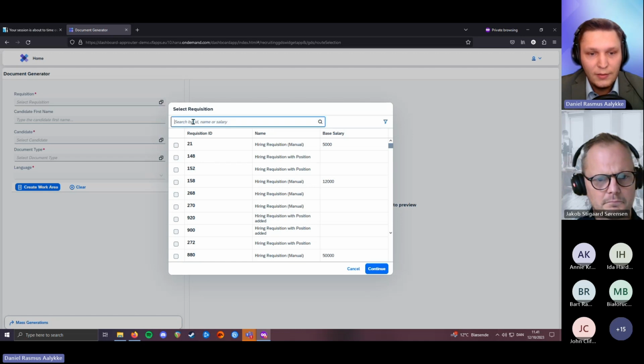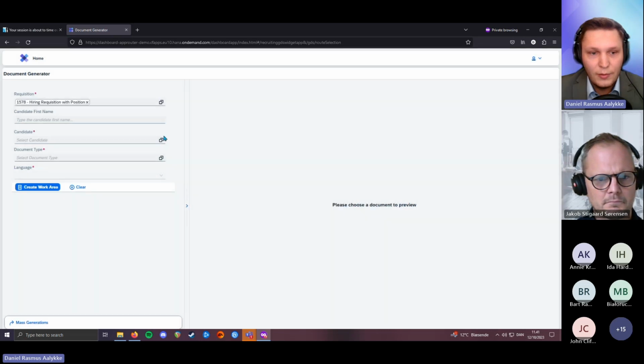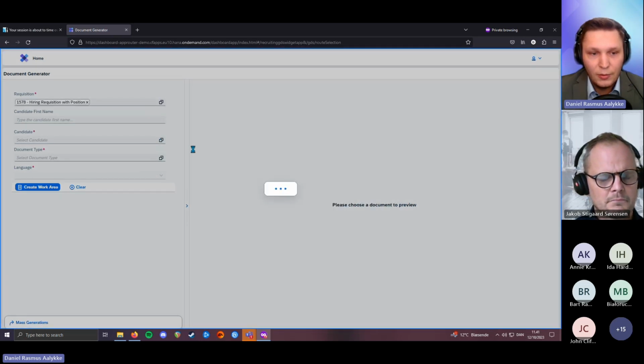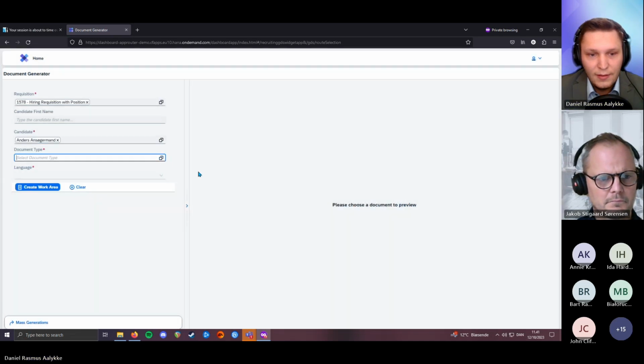When we generate from a requisition, we of course have to choose the requisition. We can only choose candidates that are attached to the requisition. But it is in essence the exact same flow that we go through.